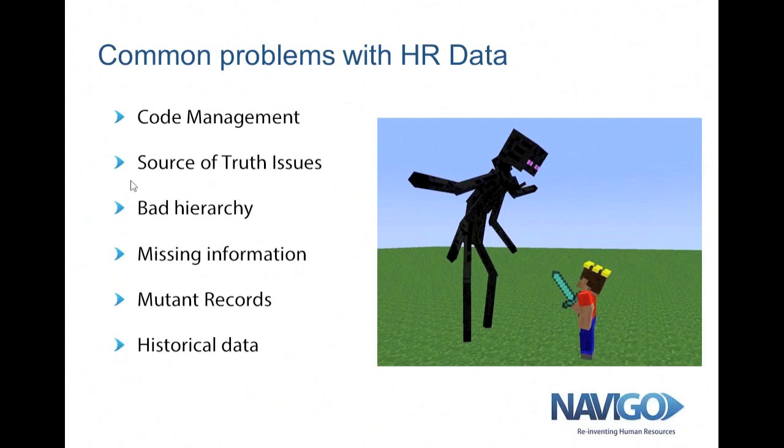Look, sometimes this isn't a problem, but other times, if you're doing things like auto increment of employee numbers or position numbers, there'll be a big gap in some of those sequences because of these mutant records, and they can start to affect performance, like historical data.